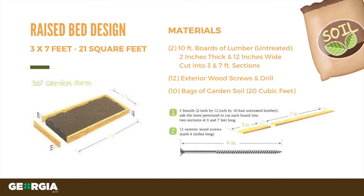Some brands of bagged gardening soil are made to be mixed with equal amounts of bagged topsoil. Be sure to read the instructions on your garden soil bag carefully. If this is the case, you will need to mix 10 cubic feet of gardening soil with 10 cubic feet of topsoil into your garden bed.